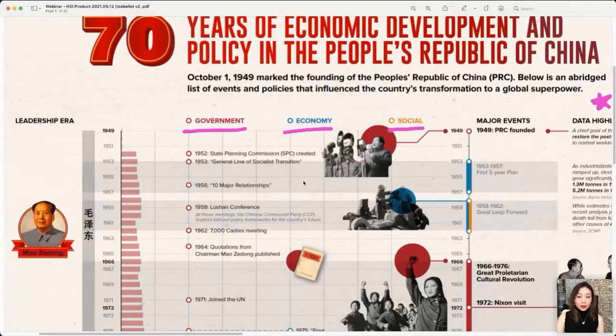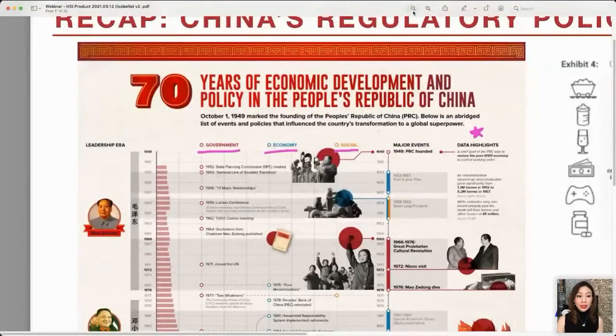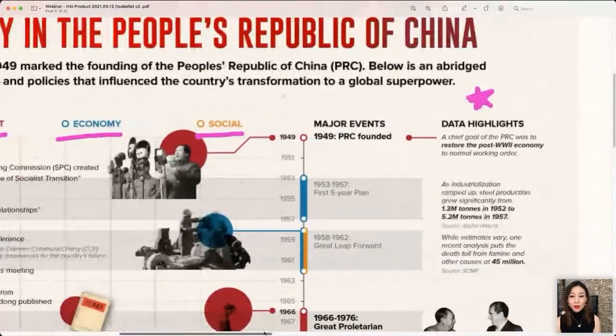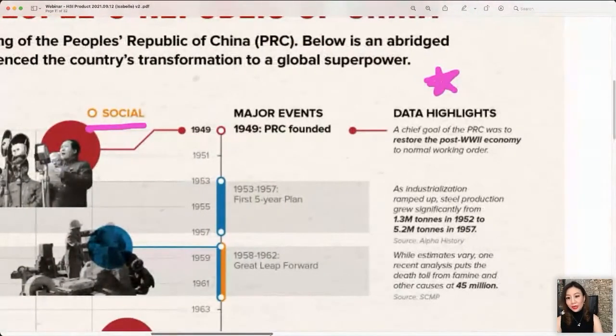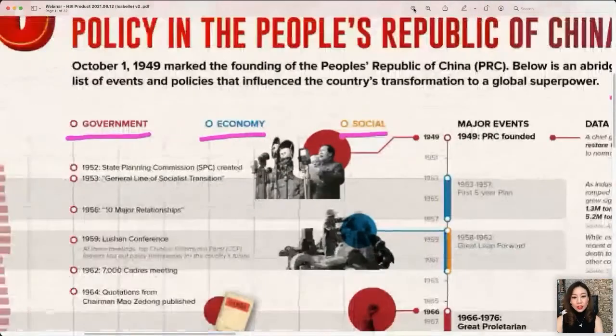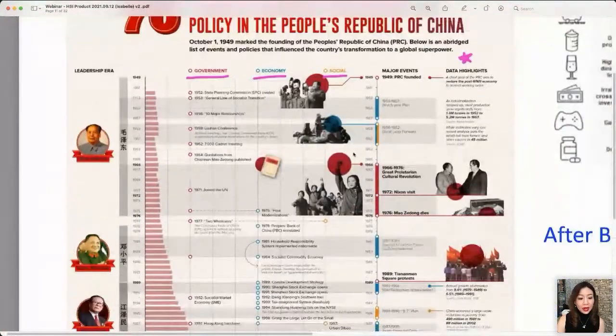For example, this infographic is really useful because it shows over the past 70 years, China has been very predictable in its regulatory implementation. It starts from the government, and then it filters down to the economy, to the social, and the data highlights are the only things that we see. So whenever we look at the Chinese market, we always see the data highlights only. We only see the right-hand side. You see the star that I drew for you guys? We only see that. We don't really see that they actually do have a lot of regulation that was already planned for, and they are just following through on their plan.